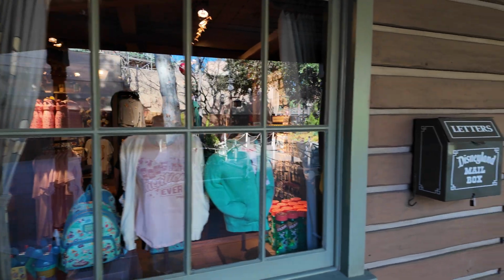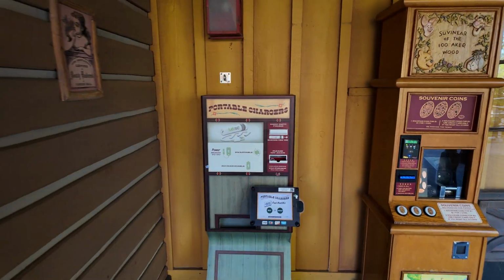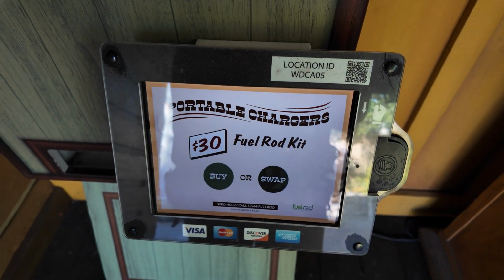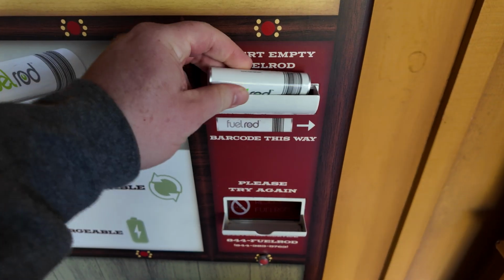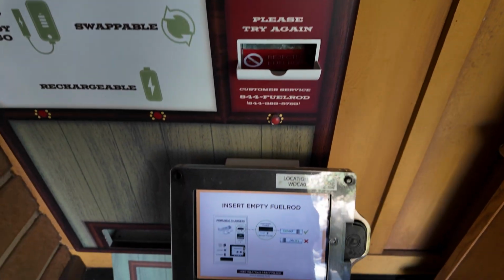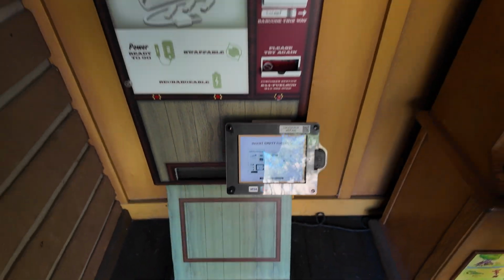Disneyland mailbox. And a fuel rod machine. Oh, I need to swap my fuel rod. Bloop. Boop, boop, boop, boop. Doop, doo, doo. Bum, ba, bum. Yay! New fuel rod. Simple enough. Oh, what's this?